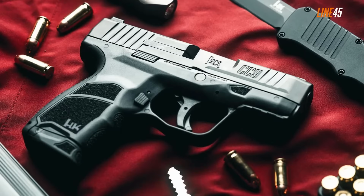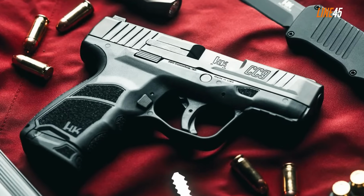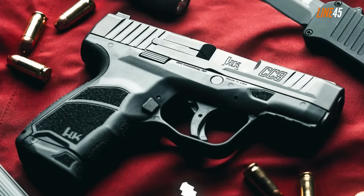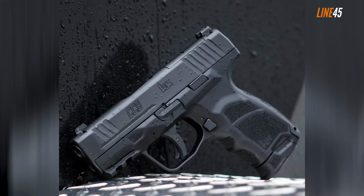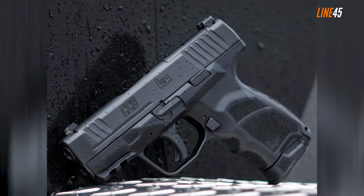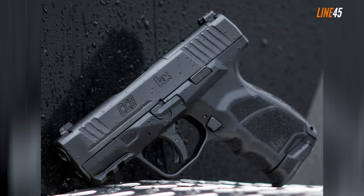It is currently priced around $700, and after carrying and shooting it regularly, I'd say that's more than fair. It feels like a scaled-down duty gun, not a compromise. And when you're betting your life on something that'll ride in your waistband every day, that makes all the difference.